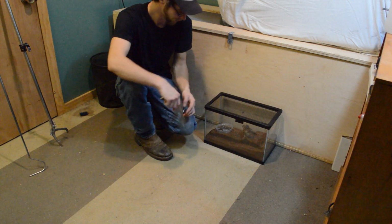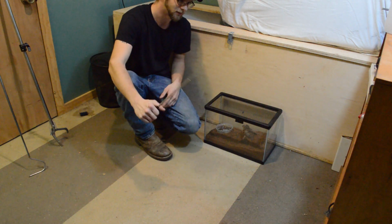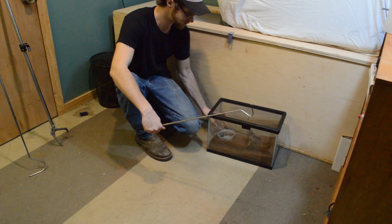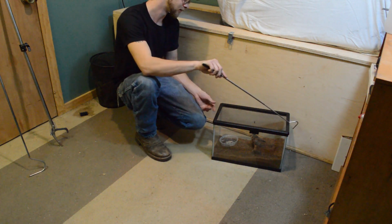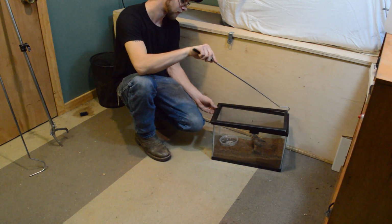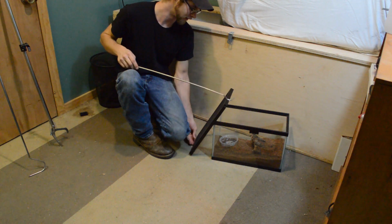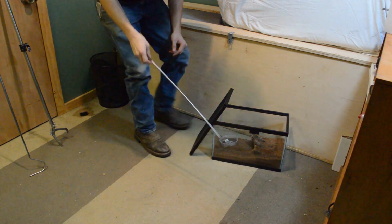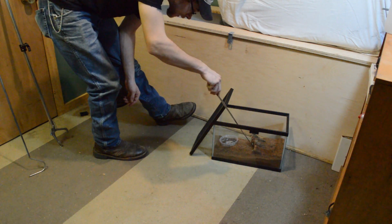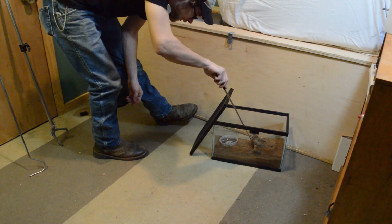And I use this smaller snake hook, very unprofessional piece of crap one, but it works. So I always take the lid off just like this. I usually put it right about there. Now, I always try and be smooth and gentle with him. Don't want to freak him out too much.